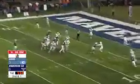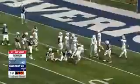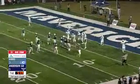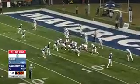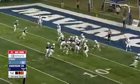Martinez, no. And he will carry defenders. First down and goal inside the 10 at about the 6-yard line. First and goal at the 6 for Martinez and the offense.